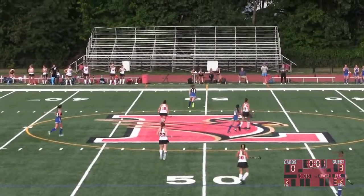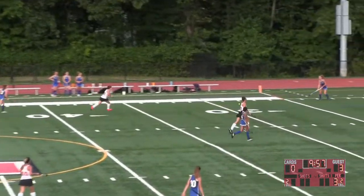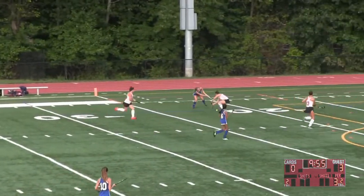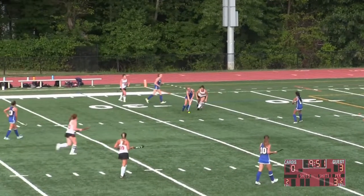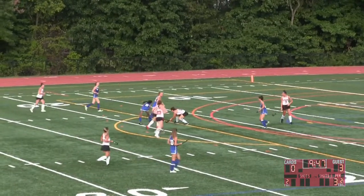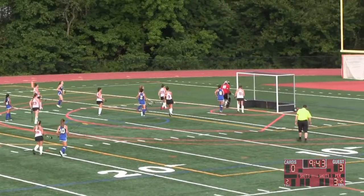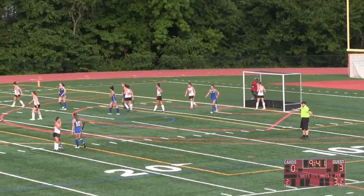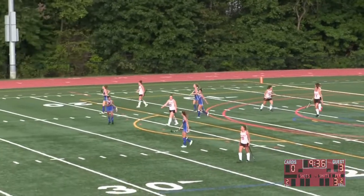Now Princeton's going to send it over toward the other side of the field. And play it up the sideline. Lawrence with the stop. Princeton maintains control, however. Now Princeton advancing. Shot on goal is going to be off to the left side. No goal. Lawrence ball.